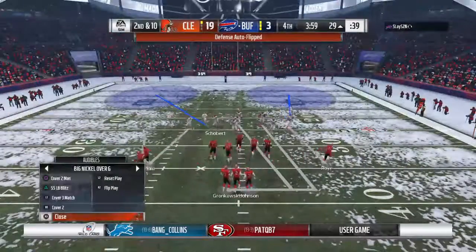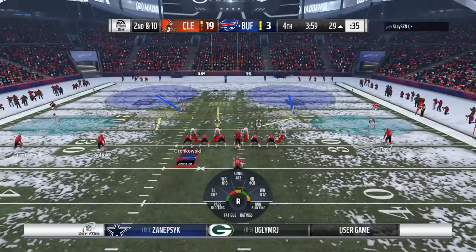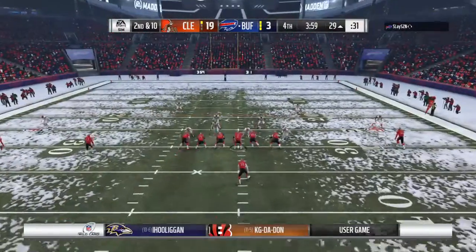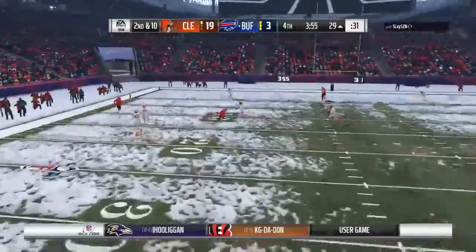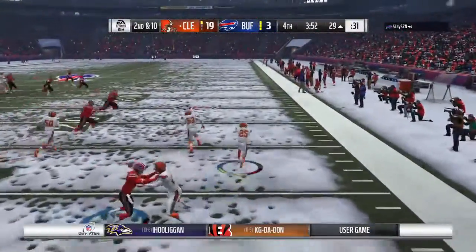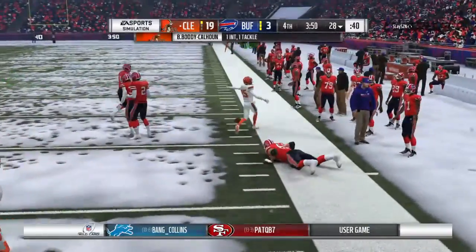Under four to go now as they come up on second down. Lucky 56. They want to go to the air again with Rosen. And his pass is intercepted for the fourth time today. Picked up by Bonnie Calhoun.